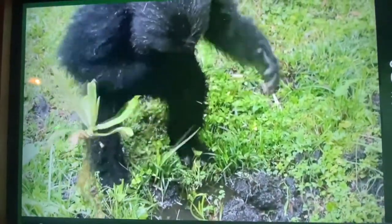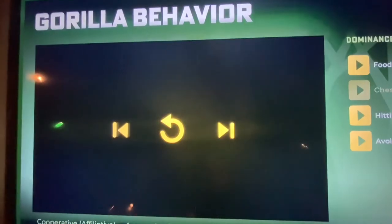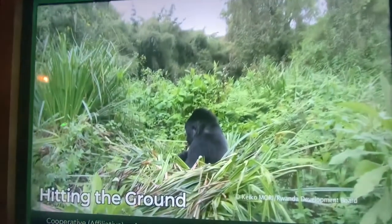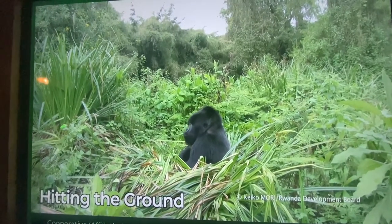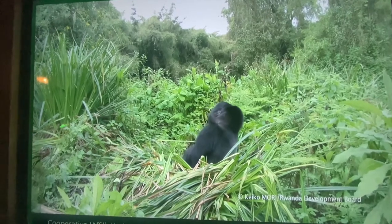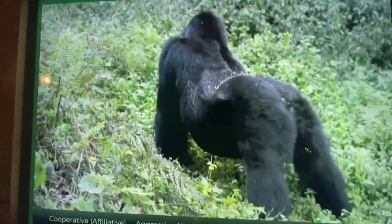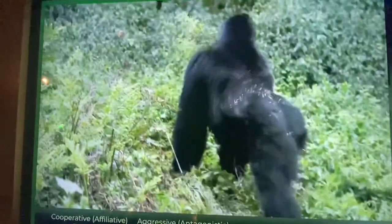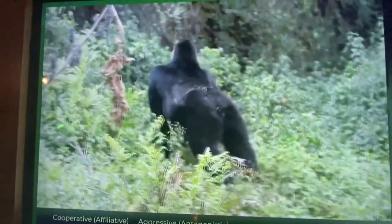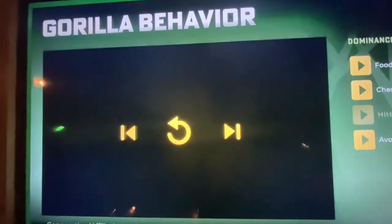A couple of cool different behaviors here at this touch screen that they're showing. The gorilla is hitting the ground. They're known to drag tree branches when they're frustrated, annoyed, or want to display dominance. So hitting the ground is because they're annoyed, more like when we get frustrated. It slaps the ground because they are frustrated, annoyed, or want to display dominance.